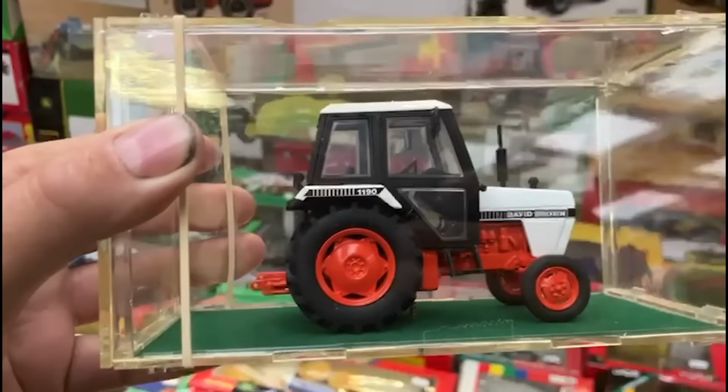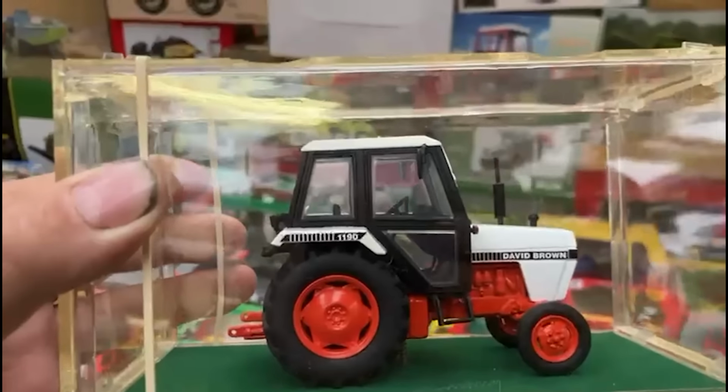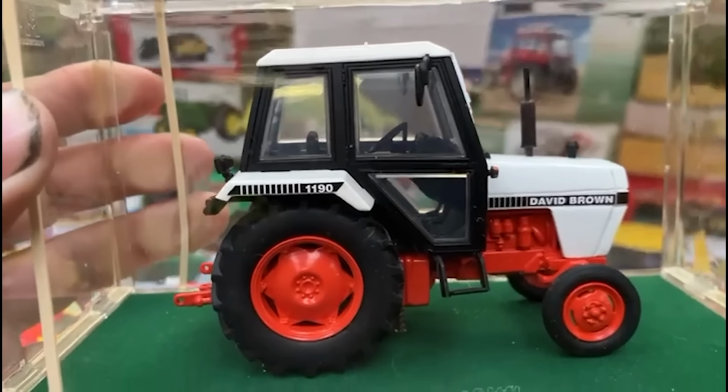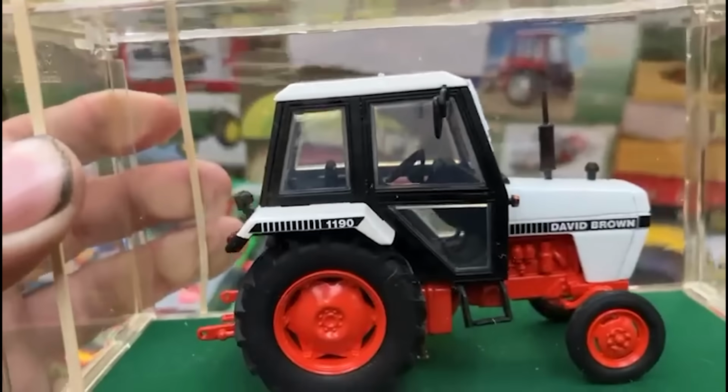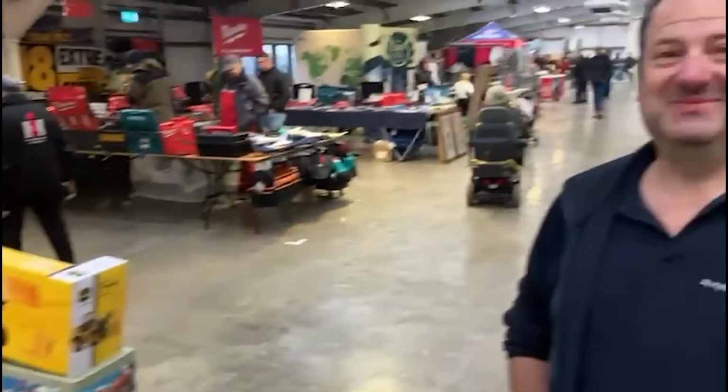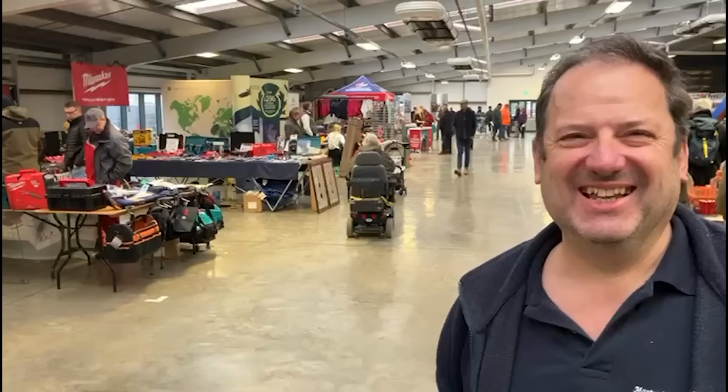But look at this, it's a David Brown 1190. Now I grew up driving a 1190 many years ago. Look at that. That is an absolutely fantastic little model, and he actually makes it. So there's Martin, I'm going to embarrass you now, put you on YouTube. Fantastic. You actually manufacture? I convert and do patterns as well, yeah. I think it's absolutely amazing and a credit to you. Brilliant. Thank you.